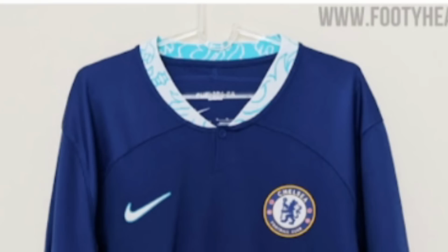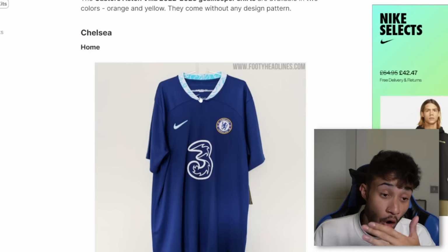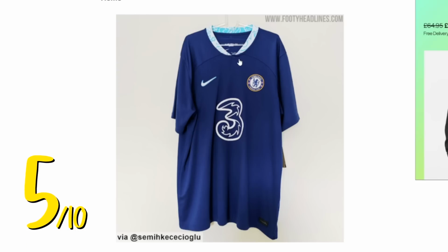We move on to Chelsea, another team that you might have seen already. This one has been leaked for a while. Still not officially announced though, even though it's been on the internet for at least about 4 months at this point. I don't like it. Why does it look like there's an electrical current going through the collar? That can't be safe. This is a direct violation of health and safety procedures. So that collar's grim. The collar's honestly horrible. It fully ruins it. It's like a 5 out of 10.